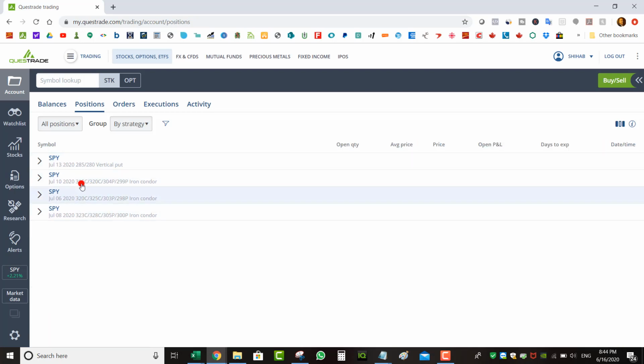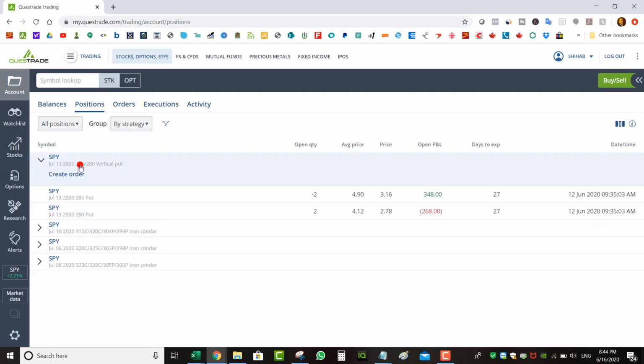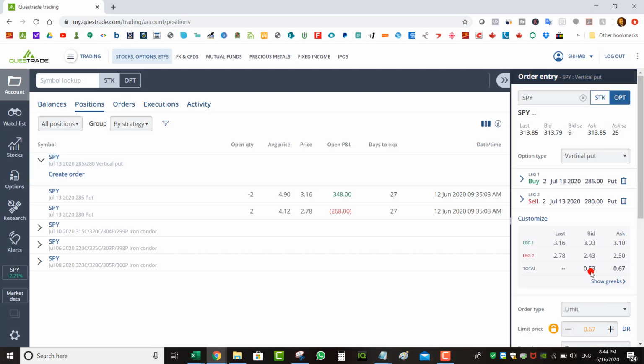And I've got this put spread here, July 13, 285 280. Now it's profitable, but not 50% profitable yet, so I didn't close it. But it's on its way if the SPY stays where it is. So it's trading right now between 53 cents and 67 cents. I'm trying to close it for, I think, 39 cents or 40 cents. So it's almost there, but not yet.